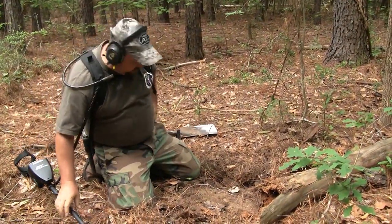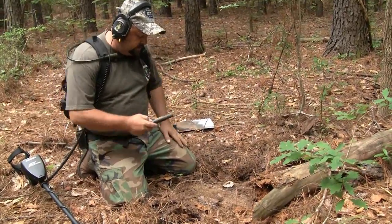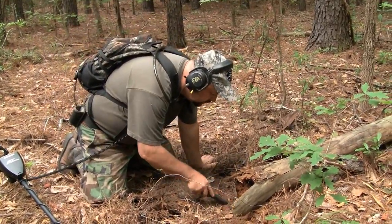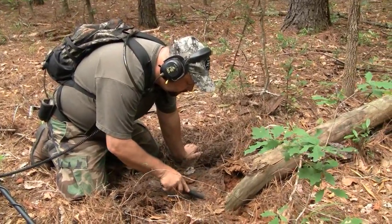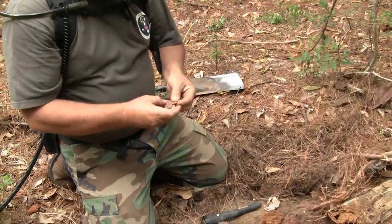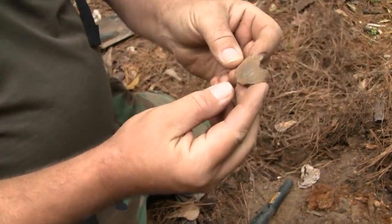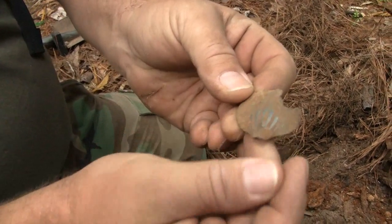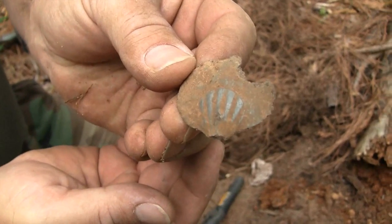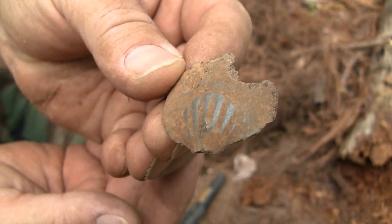This was just a signal right up under the log here. I think it's pretty shallow. Yeah, there it is. I think that's a piece of probably pewter. It's got a little shell on it, ornamental shell. Some kind of design.